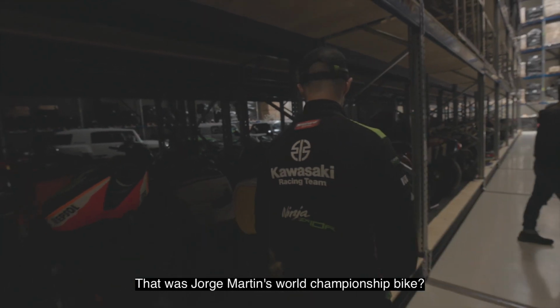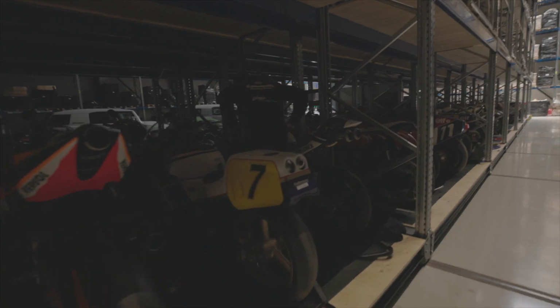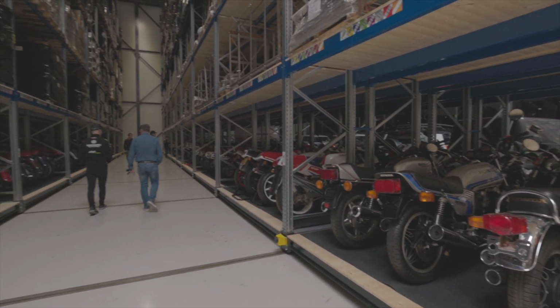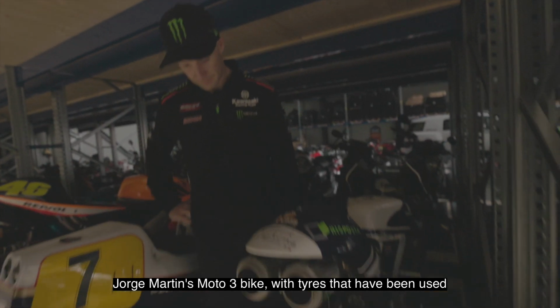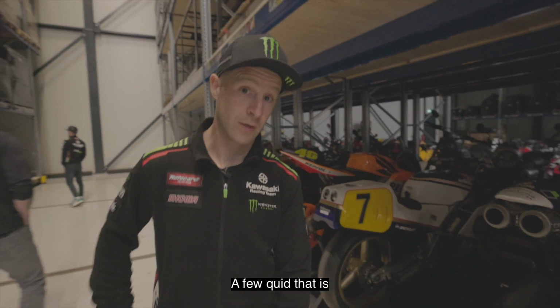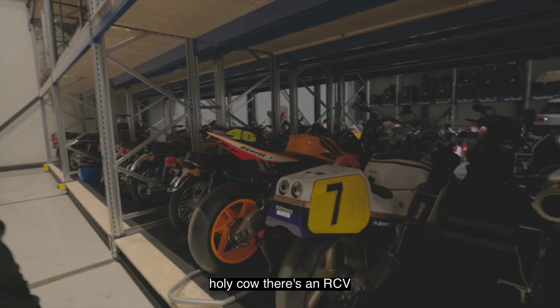That was the World Championship, Jorge Martin, right? Was it Martin? Yeah, it is. What we got, mate? It's Jorge Martin's Moto3 bike with tyres that have been used, so this tells me it's probably a running bike. A few quid that is. What else we got? Holy cow, there's an RCV.